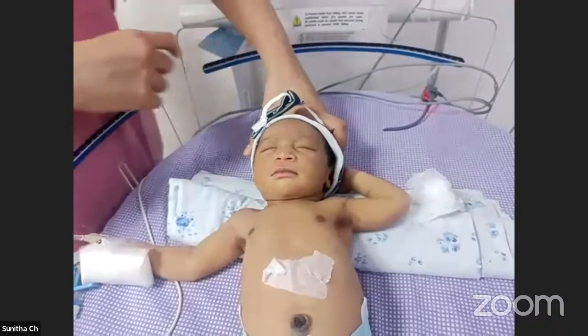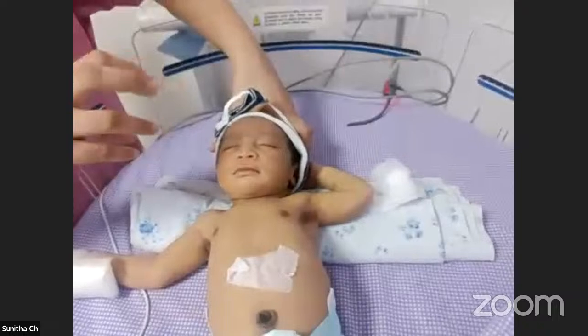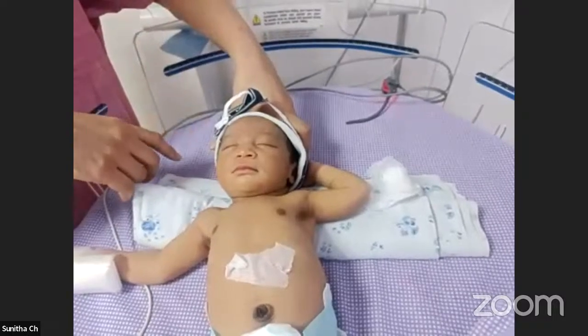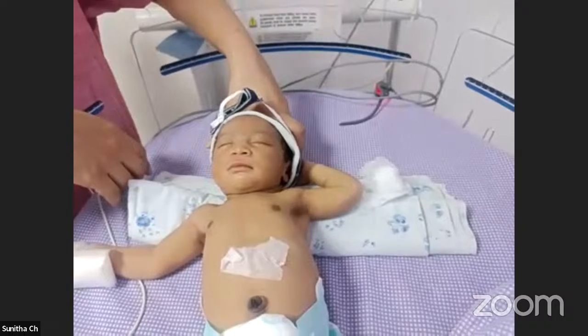So this baby hardly had any response. The usual response that we expect would be in the form of a blink. Both the eyes, the baby would generally blink. And after we give the stimulus for 3 to 5 repeated times, the baby would generally get habituated.